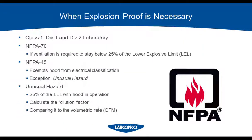The first being the Class 1 Div 1 type of laboratory. So this is explaining a type of space such as a room, or it can be considered the fume hood itself as that type of designation, and it can be compounded. One can be Class 1 Div 1 within a room that's Class 1 Div 2. So there are some unique characteristics to these.